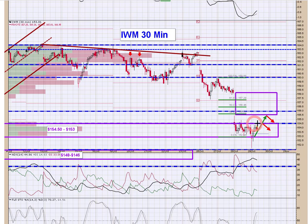If there was to be a breakout above 154.50, your target would be 155 at the gap. And then, of course, a move above the gap entry would favor a gap fill. Excuse me. Hard to see that happening.